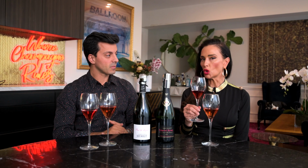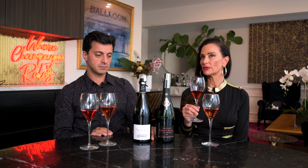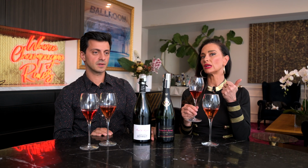And the fruit is pure though. You've got blackberry, you've got bramble, you've got blueberry. I agree. And a very soft tannic finish, a really soft, powdery tannic finish.